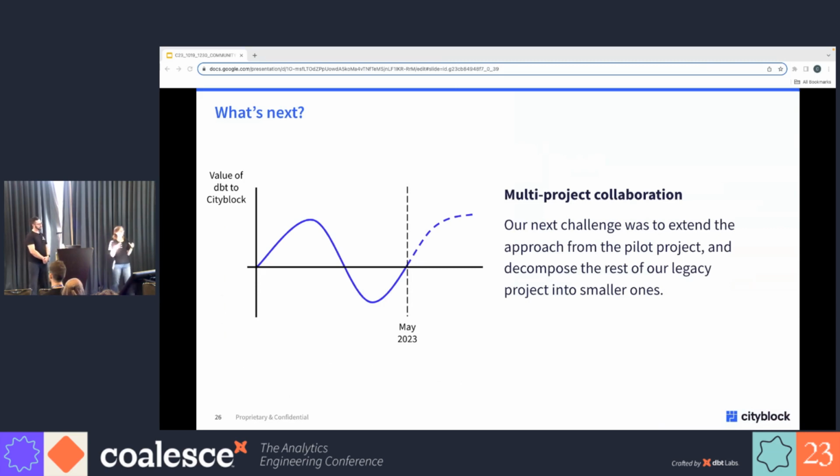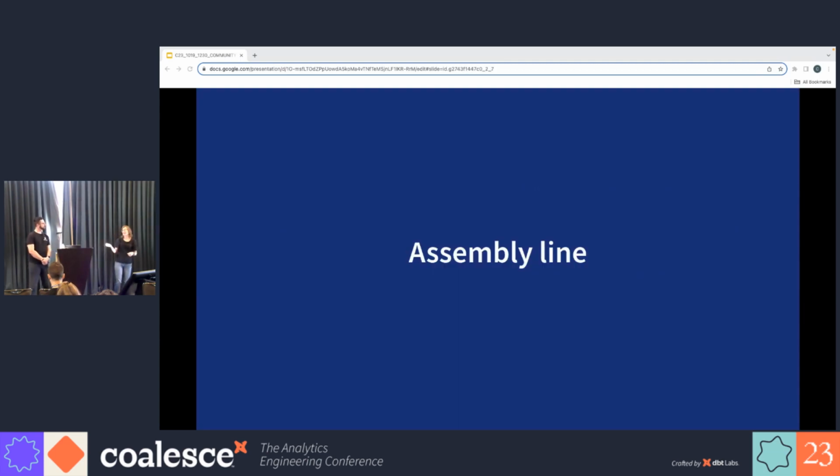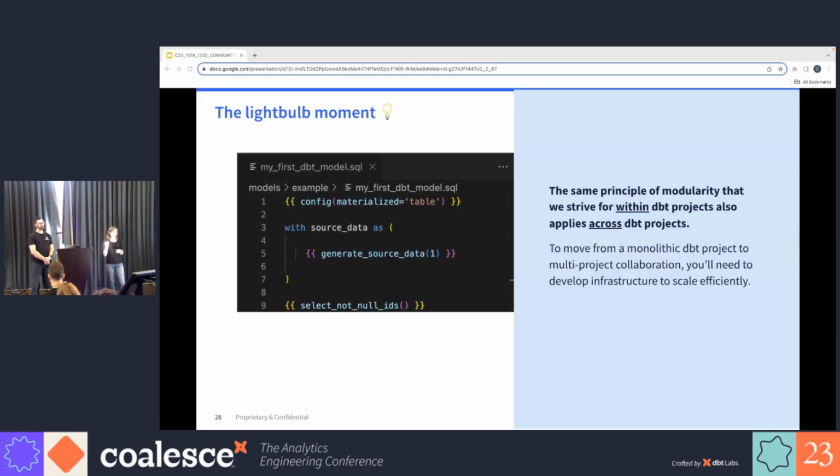Sure. So with that prototype project in place, our next challenge was really to scale it, to extend this approach to break down the rest of the legacy dbt project into that group of smaller projects that work together. And it was that challenge of scale that led us to develop something of an assembly line. Really, the light bulb moment for us was that the same principle of modularity that we strive for within our dbt projects also applies across dbt projects. And we really came to believe that in order to move from a monolithic dbt project to multi-project collaboration, some kind of infrastructure to scale efficiently is essential.